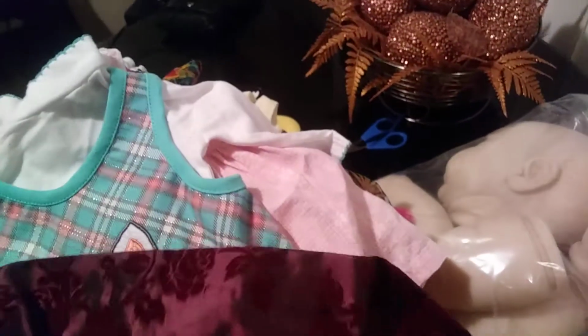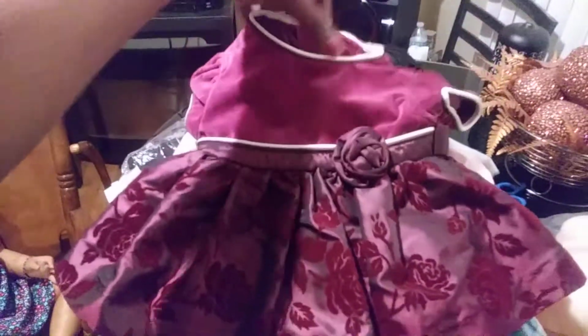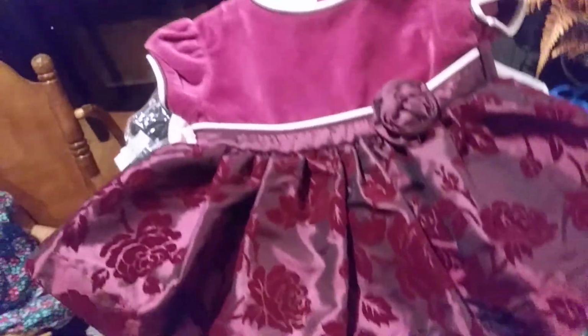Oh, velvet. Look at here, guys. Oh, this is my Jada baby. Look at Jada. Ain't that cute? Oh, this is her Sunday best, guys. She's gonna wear this on a Sunday's best. Might be a little big around her neck, though. I wonder what size this is. 0 to 3. Yeah. That's cute.